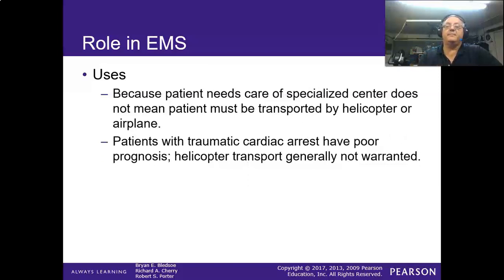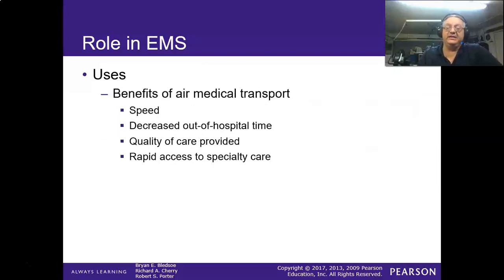Okay. Remember, patients with a traumatic cardiac arrest have a generally poor prognosis. And usually if they have already arrested on you, the helicopter crew is not going to put them in the aircraft. So if you have a trauma arrest and you're calling for a helicopter, you're going to be very upset at the results of that because they're not going to put them in the aircraft. Guys, they don't have enough room to actually do compressions in the back of the aircraft. They only have a finite amount of space. And doing compressions in an aircraft, I assure you, is not something you need to be doing.